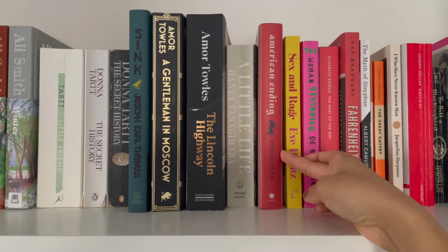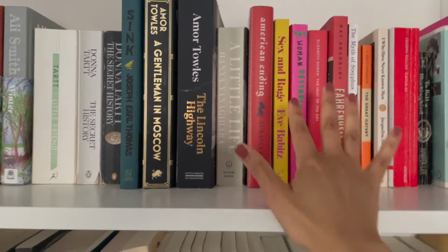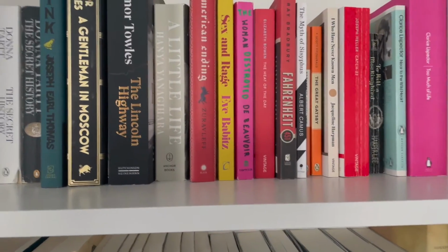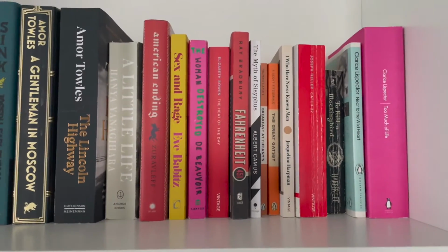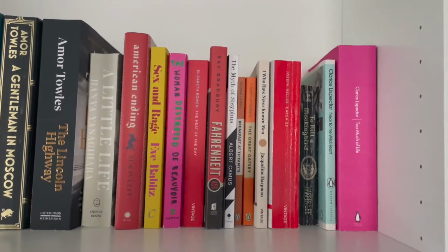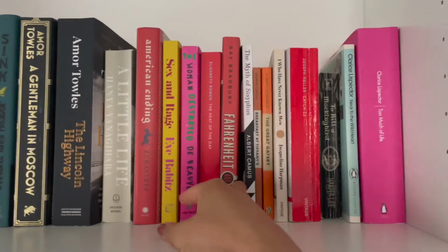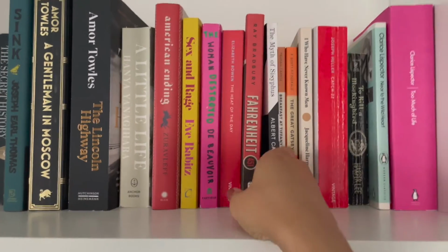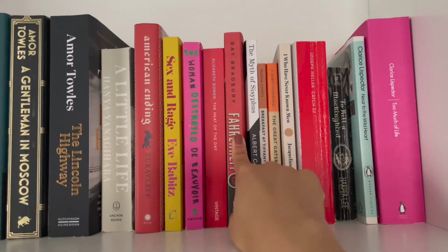From here, these are contemporary classics. This is kind of what I'm doing here. So Sex and Rage, Eve Babitz, I have Black Swan. Eve Babitz is so funny. I have Simone de Beauvoir, Elizabeth Bowen, who I need to read. See, these are what I call classics, but they're post the 1950s. Oh, Fahrenheit 451, so good.